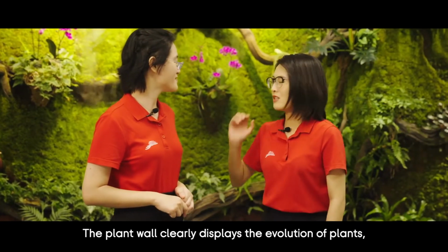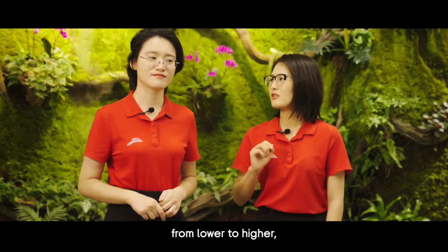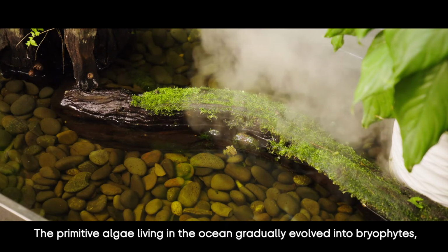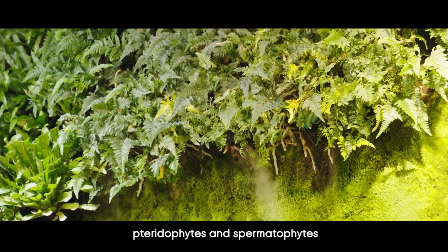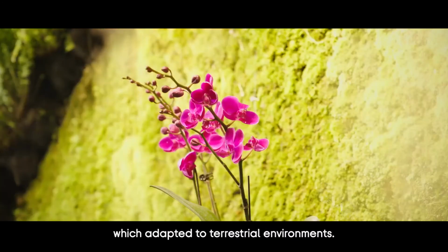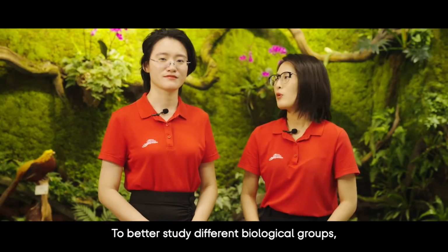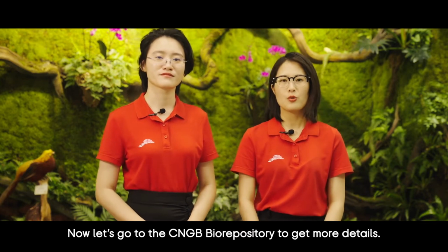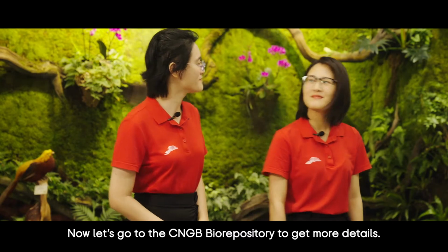That's true. The plant wall clearly displays the evolution of plants, from lower to higher, and from aquatic to terrestrial life forms. The primitive algae living in the ocean gradually evolved into bryophytes, pteridophytes, and spermatophytes, which adapted to terrestrial environments. To better study different biological groups, we need to reserve a variety of biological samples. Now, let's go to the CNGB biorepository to get more details.